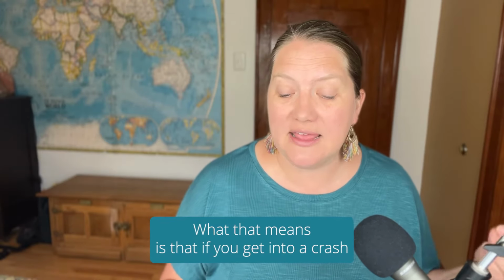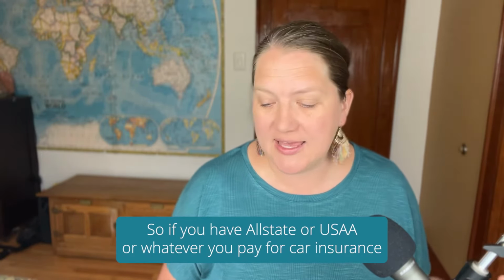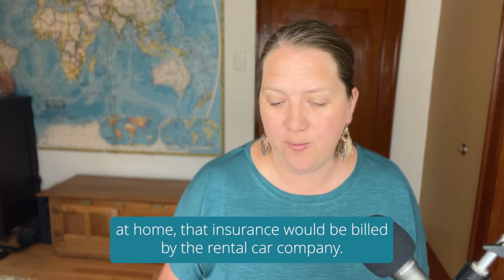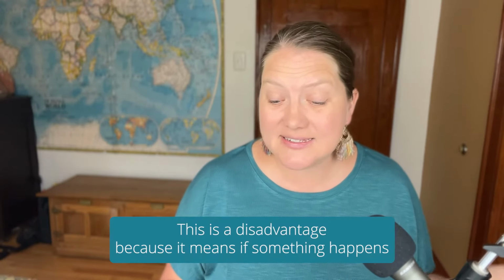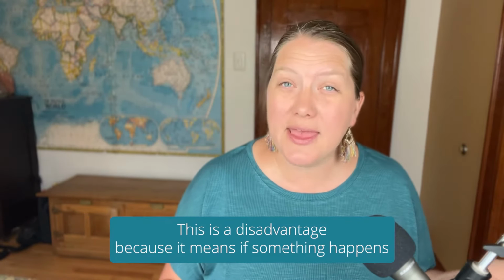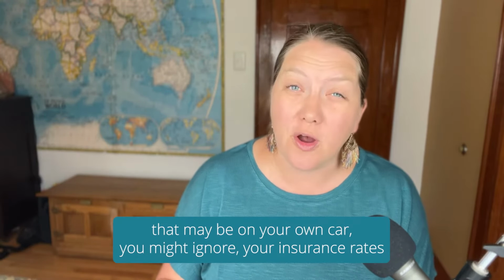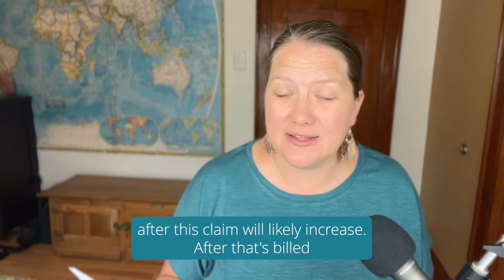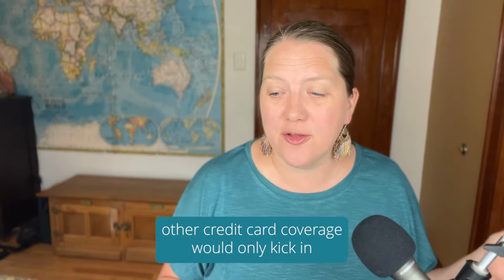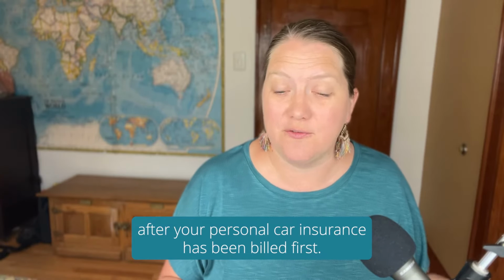What that means is that if you get into a crash with your rental car, your personal insurance is billed first. So if you have Allstate or USAA or whatever you pay for car insurance at home, that insurance would be billed by the rental car company. This is a disadvantage because it means if something happens with your rental car, even a smaller scratch that maybe on your own car you might ignore, your insurance rates after this claim will likely increase. After that's billed, other credit card coverage would only kick in after your personal car insurance has been billed first.